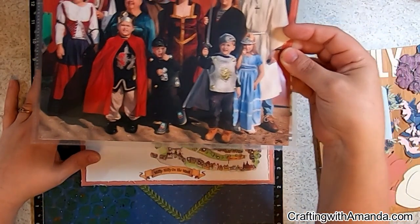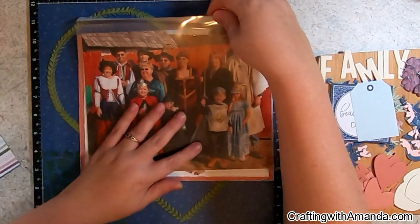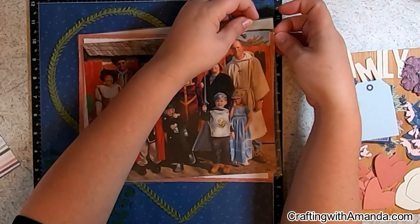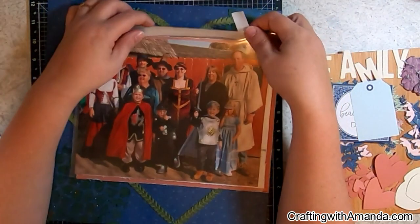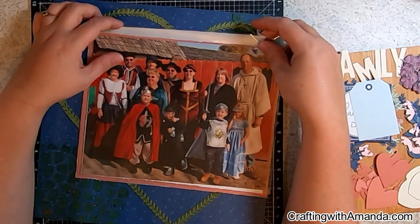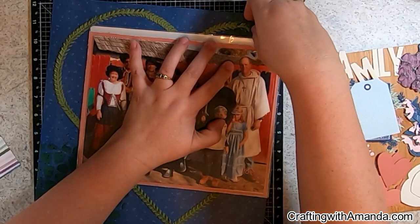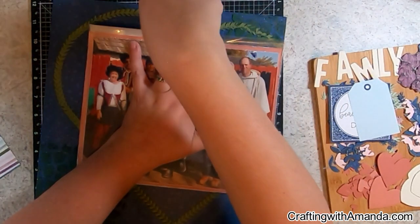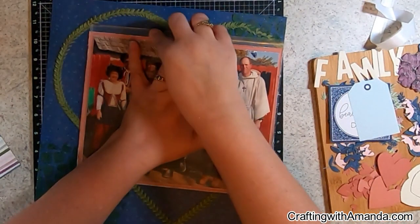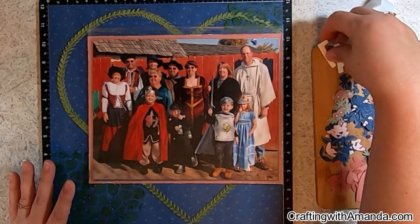So here I'm going to put my map down and I am going to adhere it. So there's tape on it now, and then I start my flip flap so that I have a good piece to pull the plastic up on, and that way it's less likely to move once I do finally get it in place. I'm fighting against the leaves that are under the photo. I specifically did not put any adhesive under that map next to the edge because I knew I was going to be slipping this under, but I was fighting with the leaves and the hearts on that, but finally got there and it all came together perfectly.